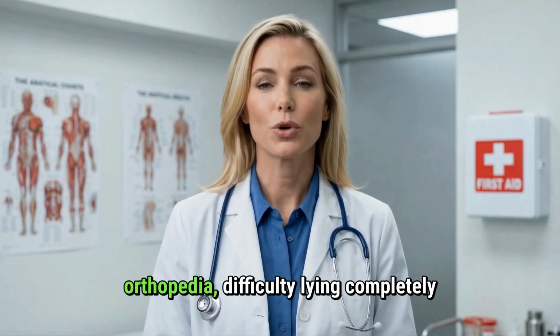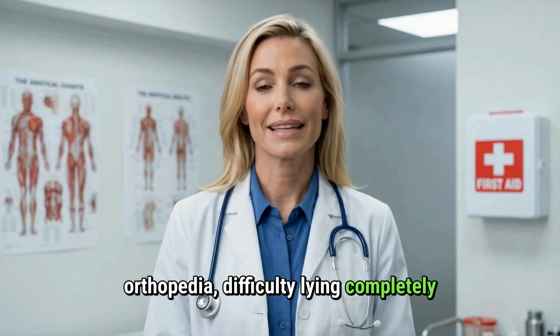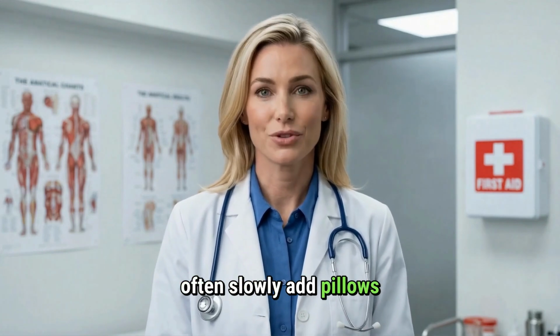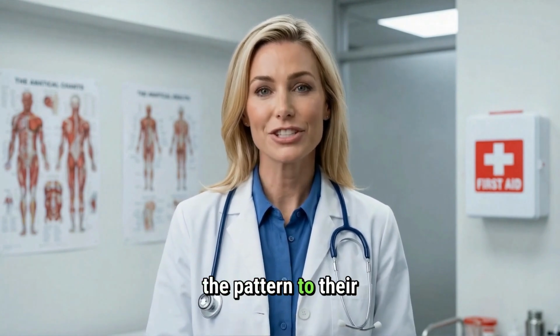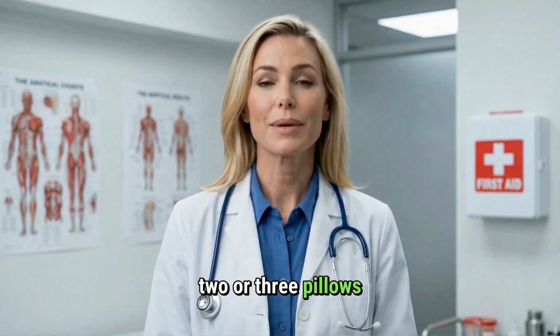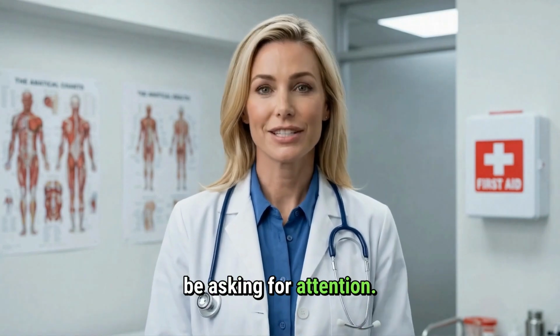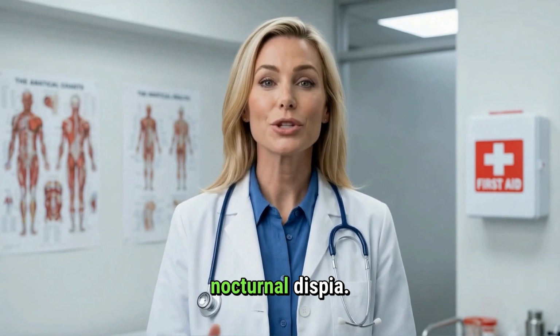The second sign is orthopnea, difficulty lying completely flat without feeling breathless. People with this symptom often slowly add pillows over months without connecting the pattern to their heart. If you now need 2 or 3 pillows to sleep comfortably when you used to sleep flat, your heart may be asking for attention. The third is paroxysmal nocturnal dyspnea.